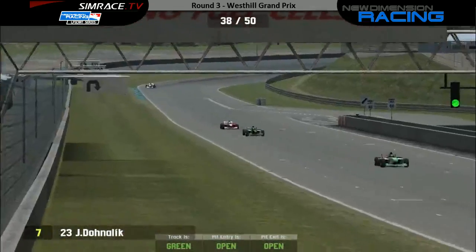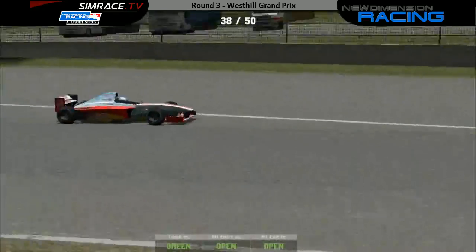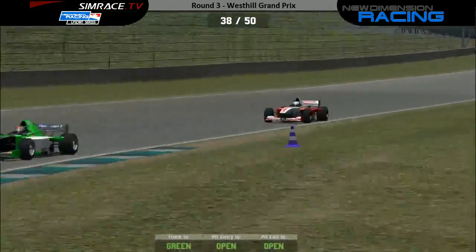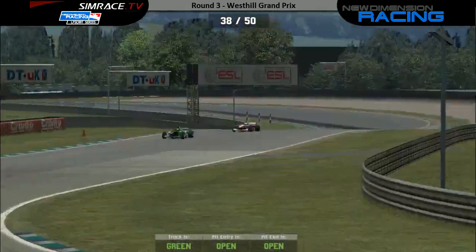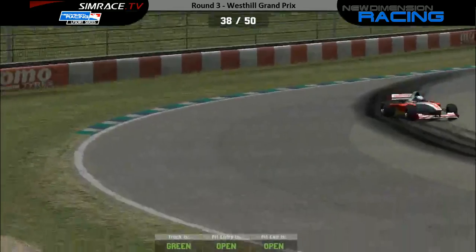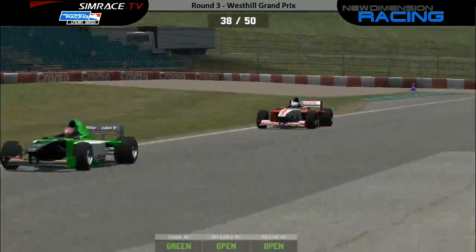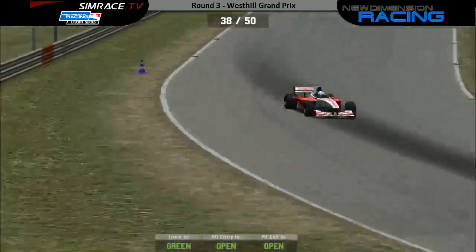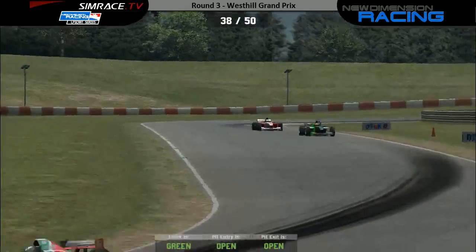1:22.42. Looking at Jaroslav Dominik, attempting to reel in Torsten Ulrich for 6th position. He's got a 0.44 second gap. About half a second faster on that last lap than Ulrich. But it's a little closer through the first split.